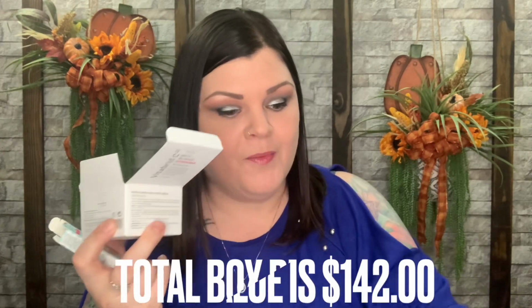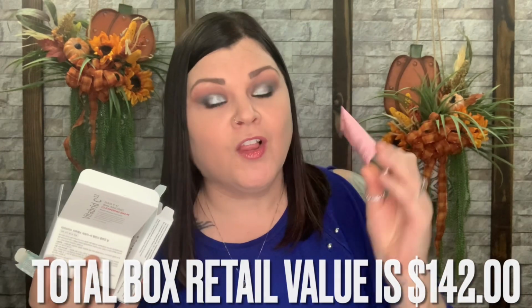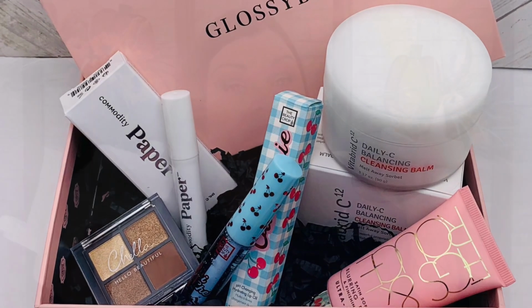So a quick recap for this month, you have a lip oil, you have this really nice, expensive cleansing balm, you have a perfume sample to test out, you have a full-size $50-something primer, and a 4-quad $20 Cella Beauty eyeshadow palette. So that is everything for this November box. You guys, I really do feel this was a really good box. I am really loving that you do have 3 full-size products in here, and all of these combined is over $120. So that is awesome.